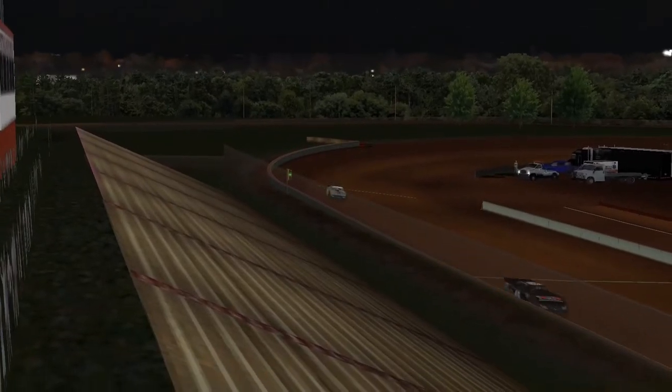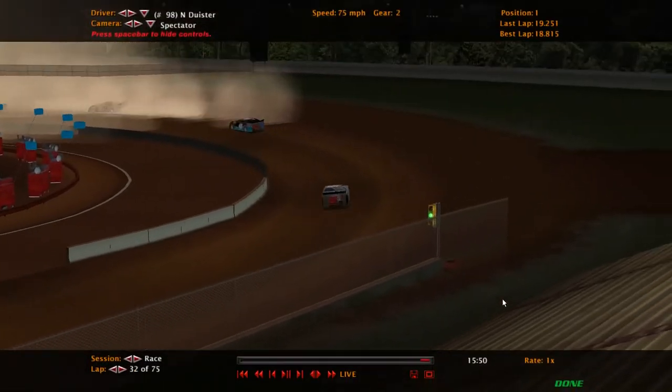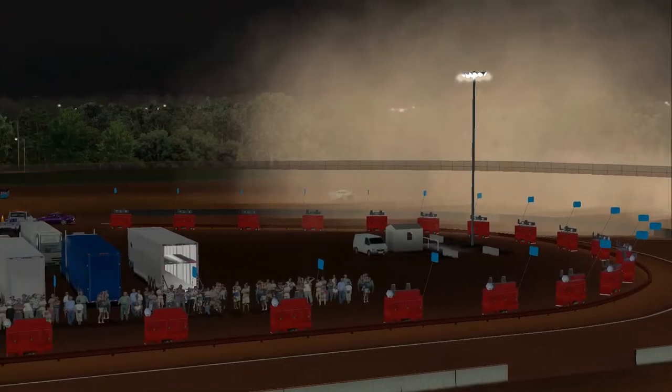As he is coming up to some lap traffic here, as we are now pretty much halfway. We're on lap number 32.